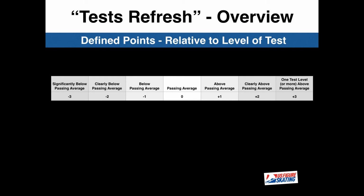Exactly, and that's something that I want to stress. When we talked about adding the scale, a lot of people feel like we're moving towards IJS for tests, and that is absolutely not what we're trying to do. It's still a scale that we're familiar with now. We use it as a 6-0 scale. We're just changing the scale from the passing average, whatever that test level is, to a 0 and going up, down, +3, -3. And as you mentioned, we're not giving a score for each element. Just like now on the technical side of the test, we give 1 score for the technical. It's just the marking that is going to change.